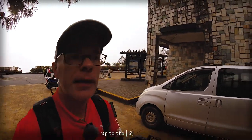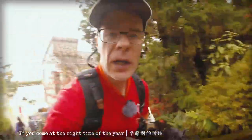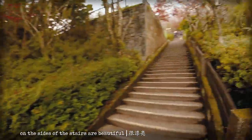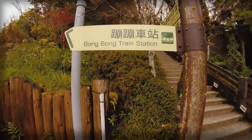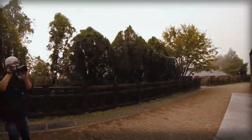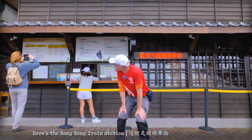We have to climb the stairs up to the Bong-Bong train station. If you come at the right time of the year, the leaves of the maple trees on the side of the stairs are very beautiful. But I think we are a bit too late. Here's the Bong-Bong train station.